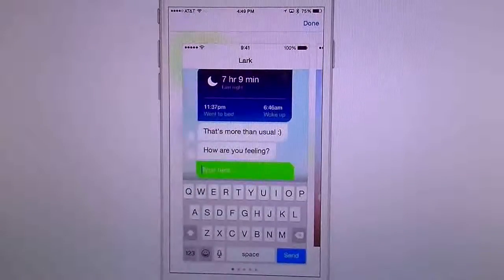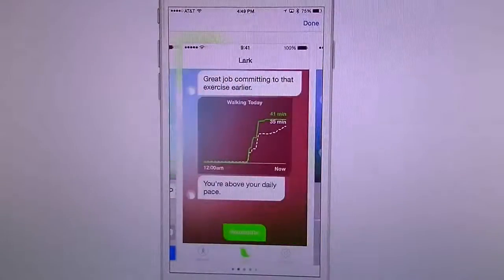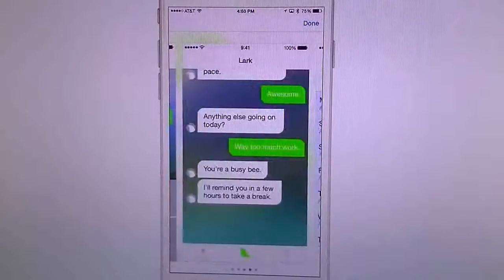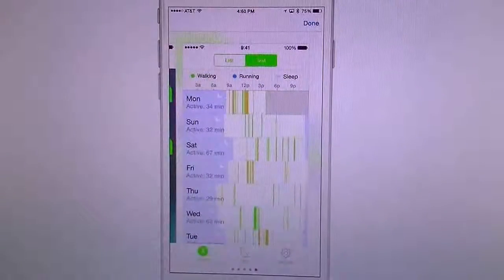Basically, this is a fitness app that acts more like you're talking one-on-one with text with your personal trainer or coach. So pretty much everything it's going to show you here is this little lark bird giving you tips and things that you can do to improve your health, improve your weight, and so forth. You can use your voice, if you want, instead of typing it in, or you can create different things to type in. It's up to you, or you can select whatever choices it gives you. And then of course you can see your list, or you can see the text, and you can kind of get an idea of how you're doing health-wise.